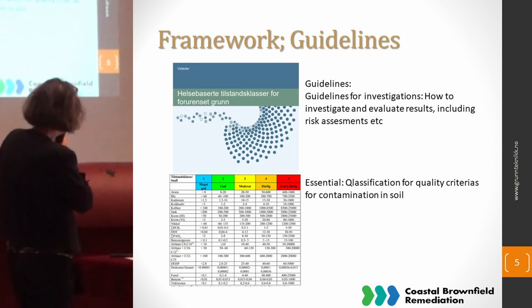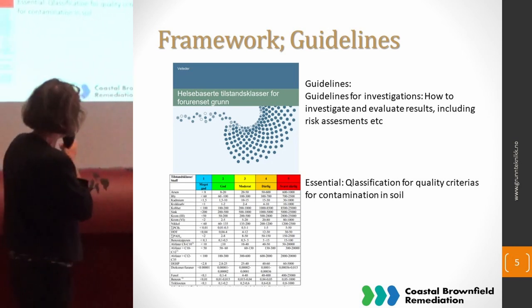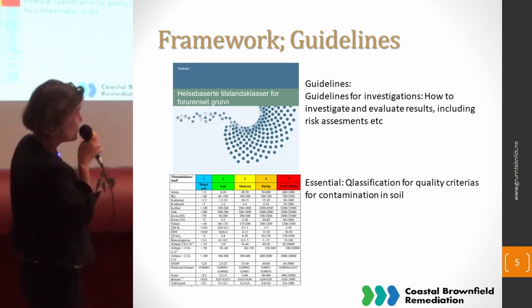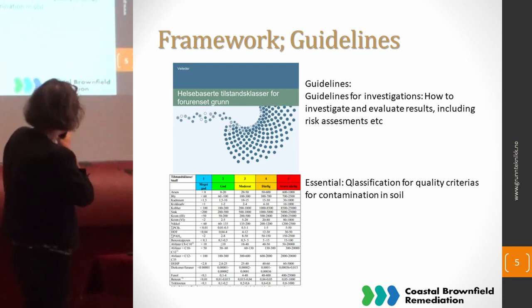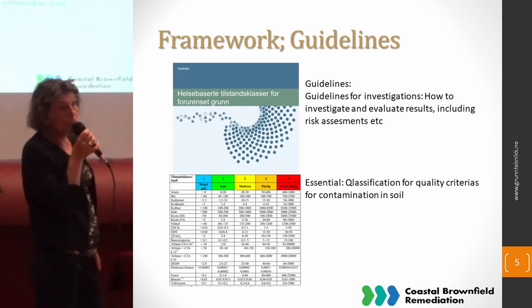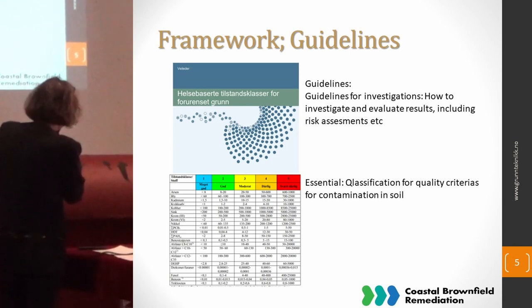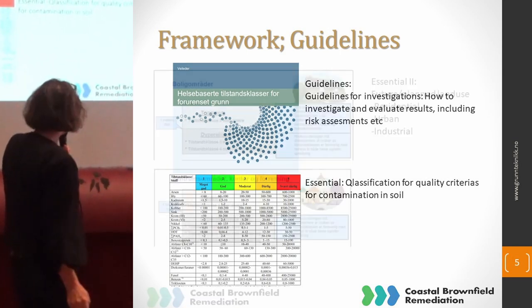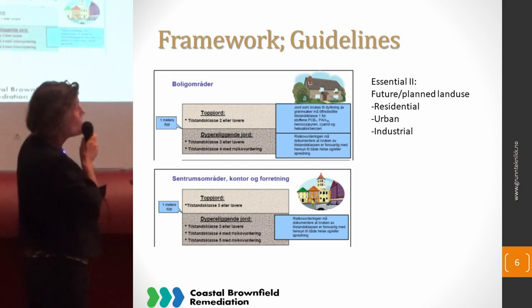Then you have class three, four, and five, the more contamination you have. Three is the moderate, four, the orange one, is bad, and the red one is what we call real bad. If you cross the upper limits for class five, then it's considered hazardous waste. So that's one of the most essential things in this guideline. The next essential thing is that these guidelines are connected to what you're going to use your land for.